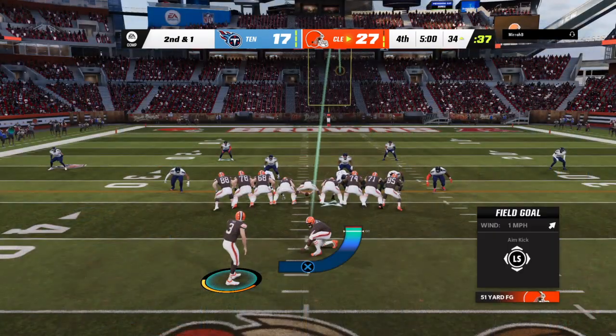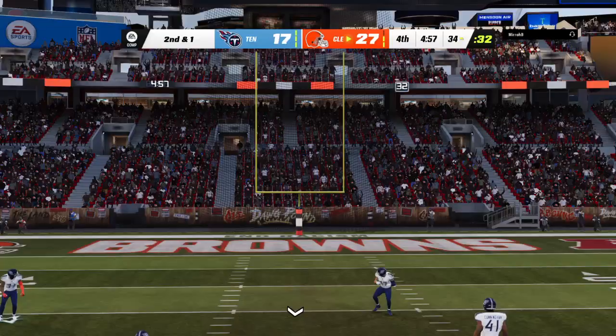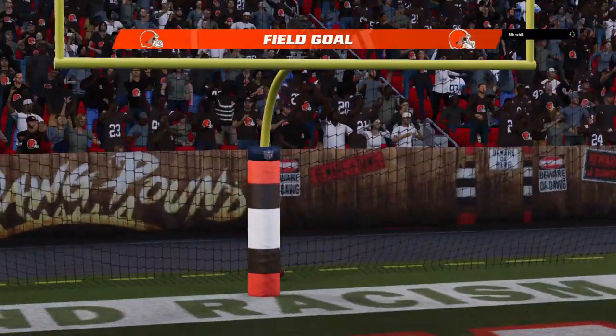A lot of pressure here for Cade York. On the left hash, officially it's called a 51-yard attempt. York able to send this one through, and that will extend their lead even further.